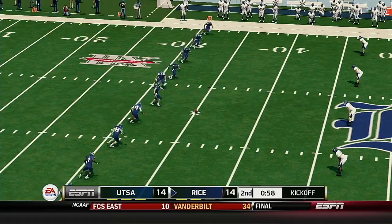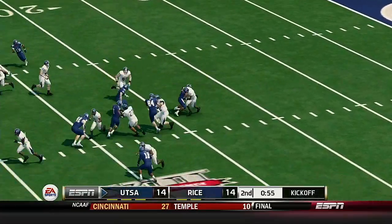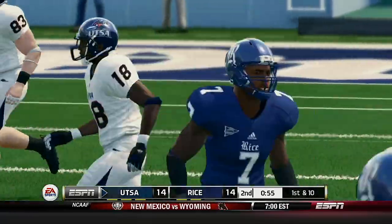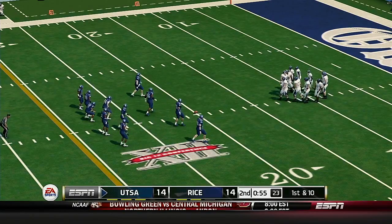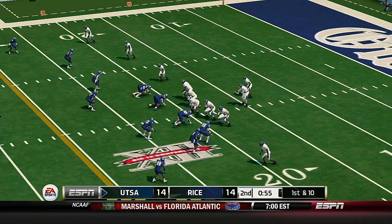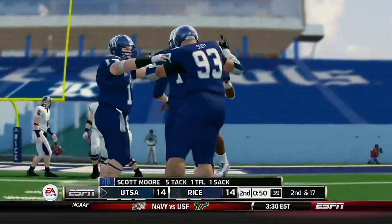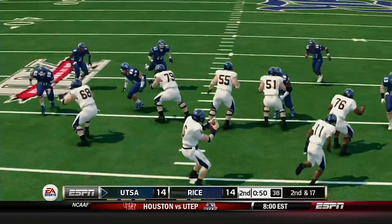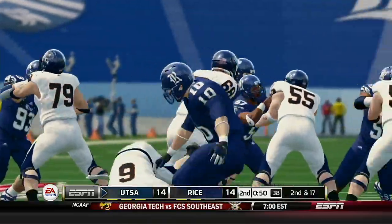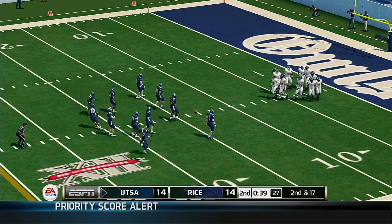Jacobs is lined up to kick this one off. He really got a hold of that kick. And down he goes at the 20. You always want to go in the locker room with momentum, so as we get closer to halftime, I think we'll see more and more attempts to create big plays. He's wrapped up for the sack. So the sack makes this a second and long.